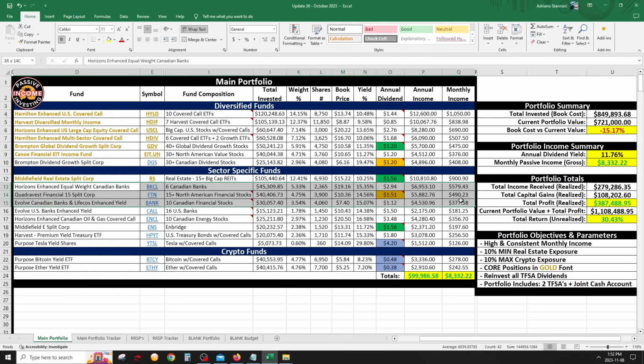BKCL, FTN, Bank, Call are my sector specific financial positions, which I've added to, because of the HMAX streamline, but I also added 5K to FTN. FTN still staying above water. The last unit NAV was 15.50, but that's as of October 31st, so they didn't include that big rally at the beginning of November. So I have a feeling FTN unit NAV is probably around or near the $15.75, $16 mark. So hopefully it stays that way.